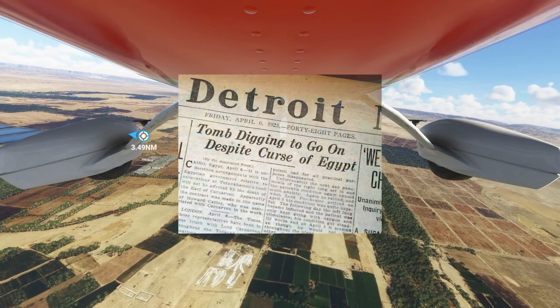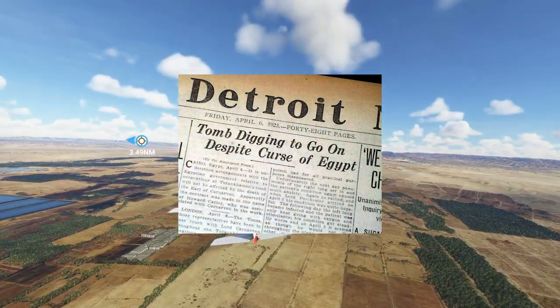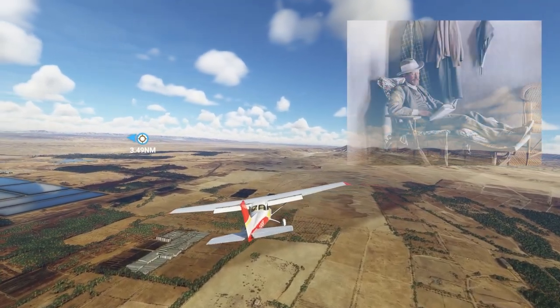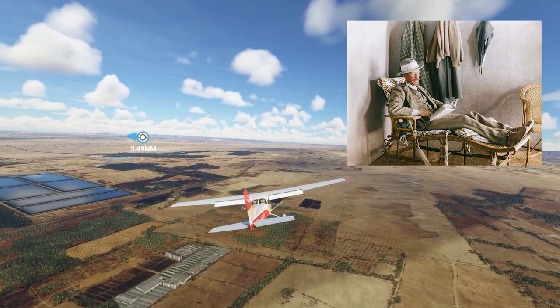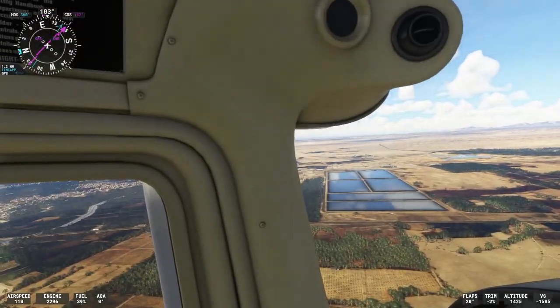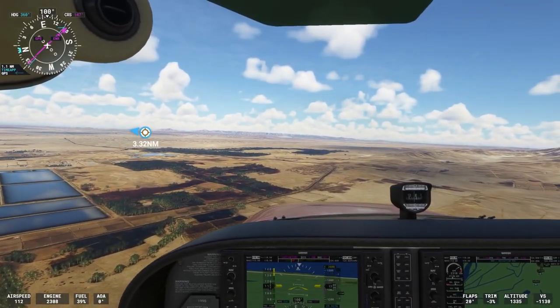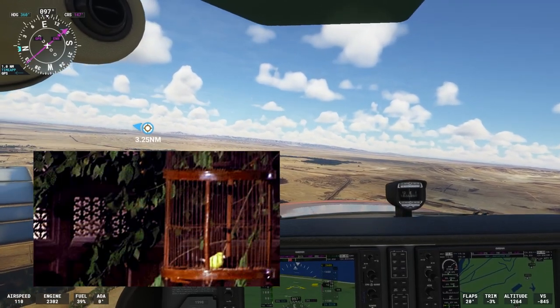Other deaths and strange events connected with the tomb came to be attributed to this curse as well. On March 19th of 1923, Lord Carnarvon suffered a severe mosquito bite, and that became infected by a razor cut. On April 5th, he died in the Continental Savoy Hotel in Cairo, caused, according to reports, by blood poisoning that progressed into pneumonia.